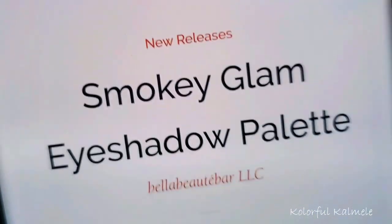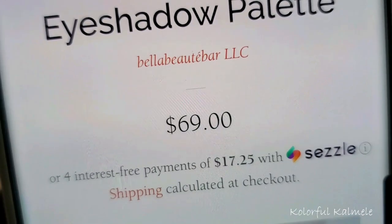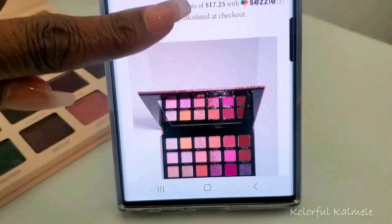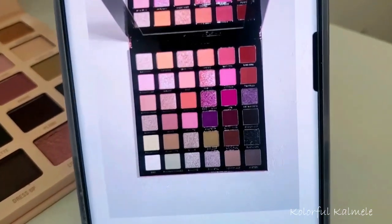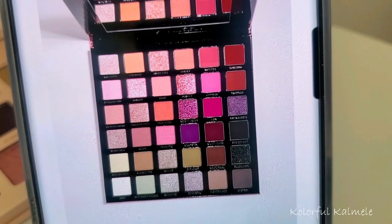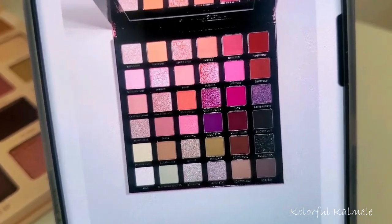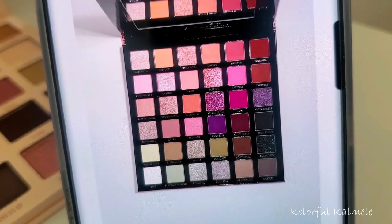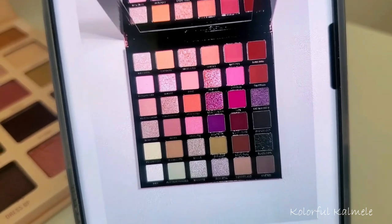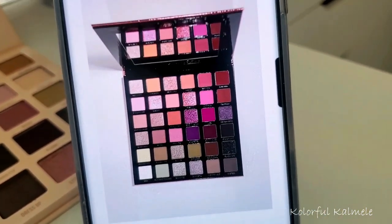So the palette that I'm struggling with right now is this palette from bellabeautybar.com. It's the Smoky Glam eyeshadow palette. And it's $69. Okay, it is not cheap. So I am just like, but look at this palette, you guys. It's gorgeous. This color story is gorgeous. Watching content creators use it and show it online, it's so pretty and I want it so bad. But I don't need it.